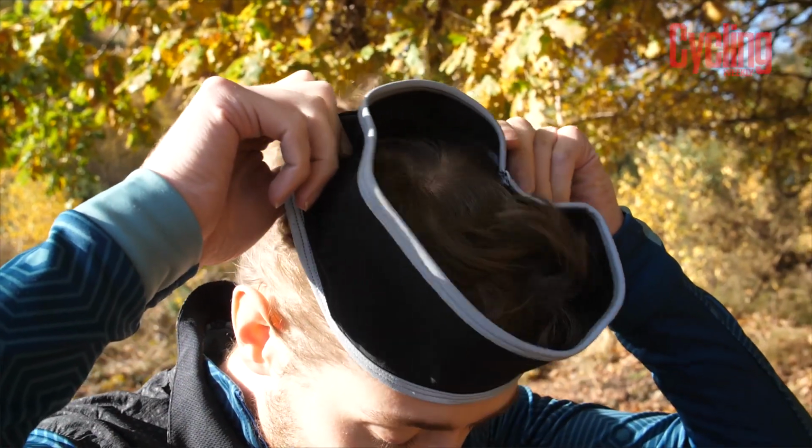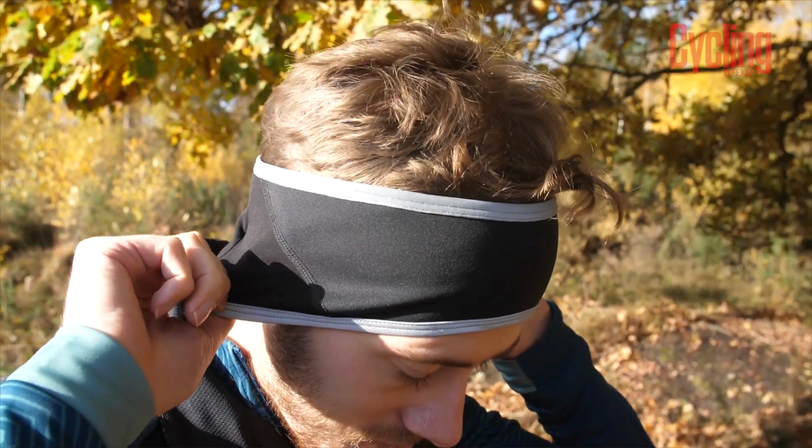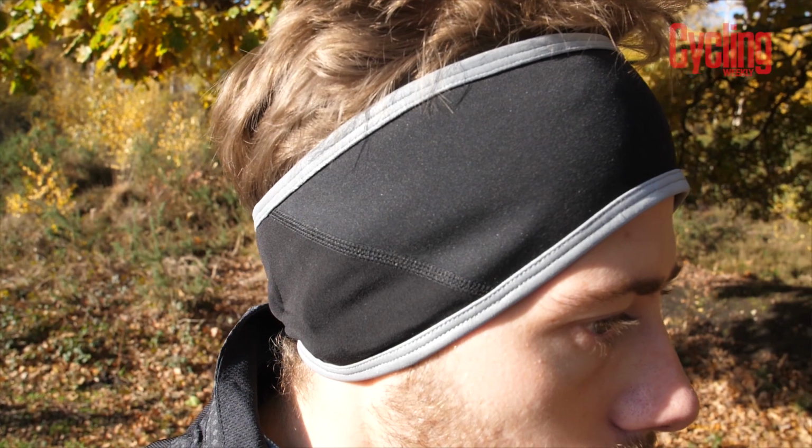The stylish headband offers many of the same benefits as the thermal skull cap, that windproof front panel and crucially ear protection, but it allows you to vent some heat through the top of your head so you're not getting too hot whilst you're riding along.